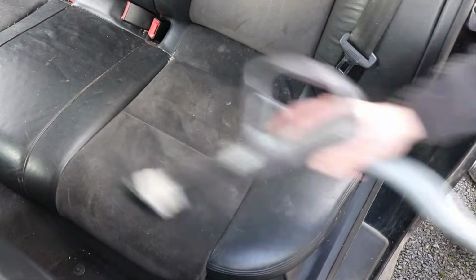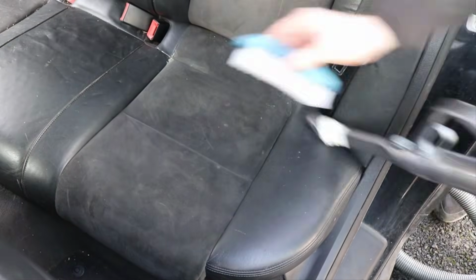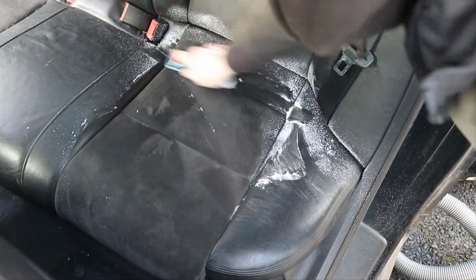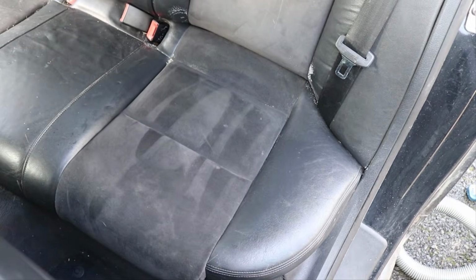The seats on the rear had mostly dirt from kids, and some animals definitely had been in here before, so I was vacuuming up a lot of dog hair, but with them being half leather they were easily cleaned up. I like to use a seat cleaning foam to remove any stains because it saves getting the seats really wet, so they won't need long to dry.